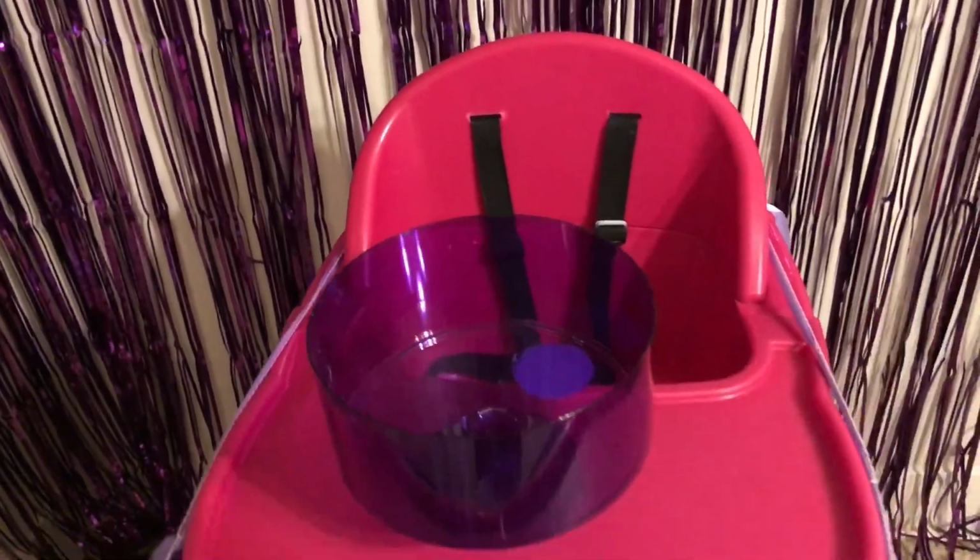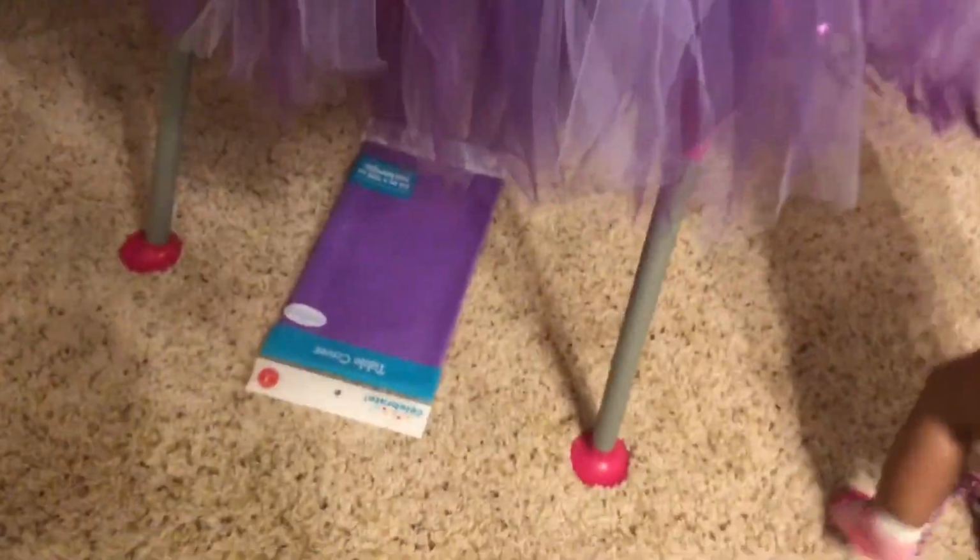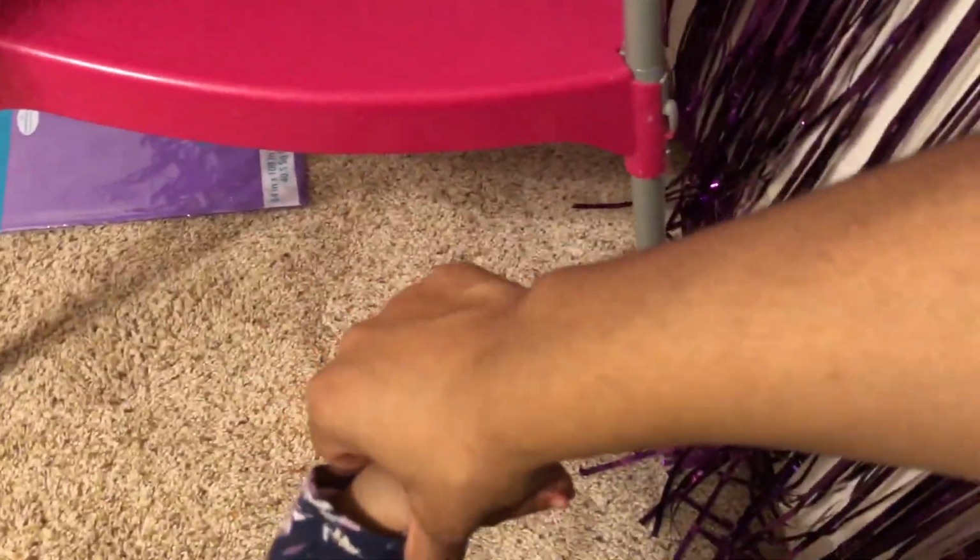The thing for her smash cake, and I've got her high chair set up if she doesn't pull it down. And then this tablecloth is going to be on the floor as like the flooring for her and her friend. And baby girl just wants to pull these.